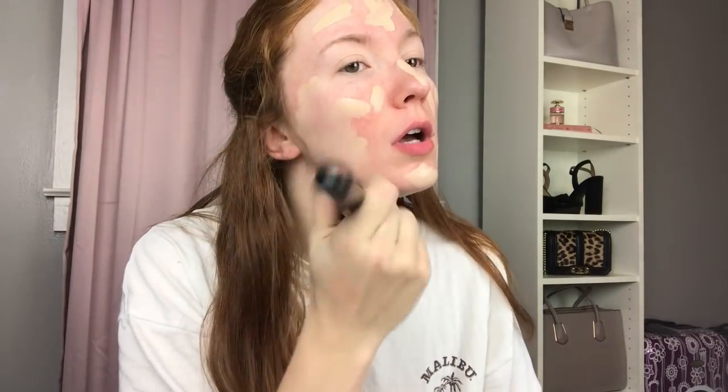Once I get to blending, I don't like this applicator. I don't like any doe foot applicators when it comes to things like this. That's huge. Come on now, but it's fine. So my favorite foundation brush, Morphe M439, is what I'll use. I just always blend it in first and then go back with concealer.